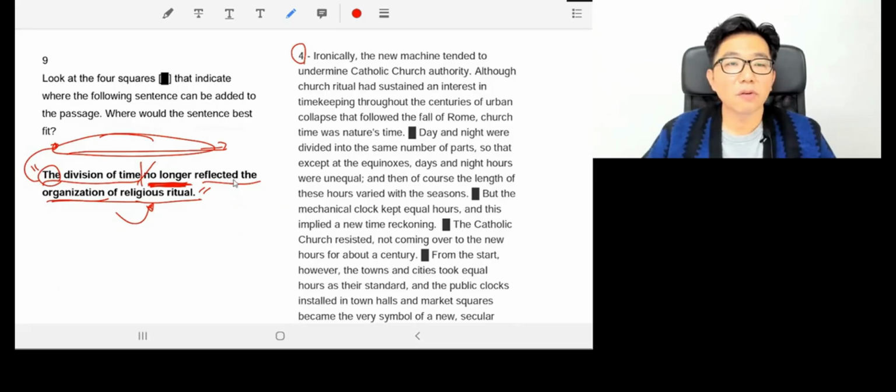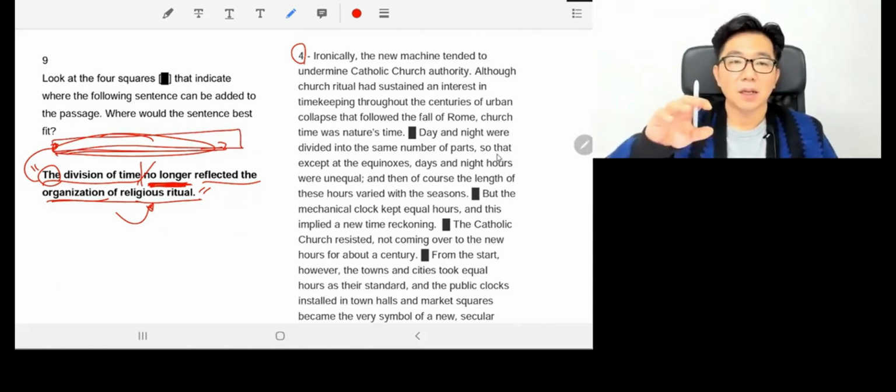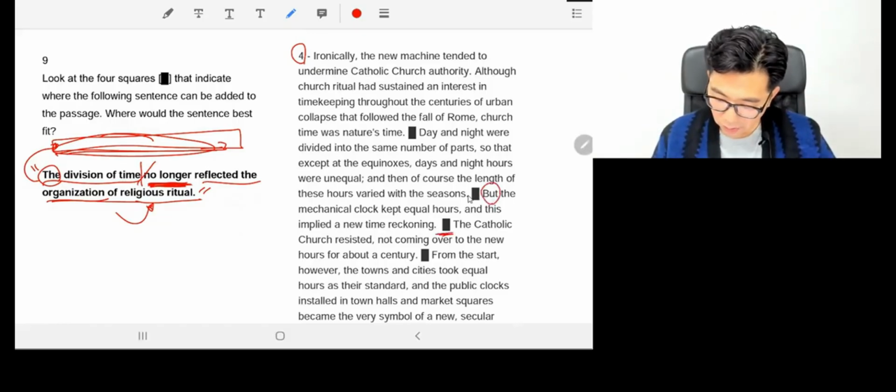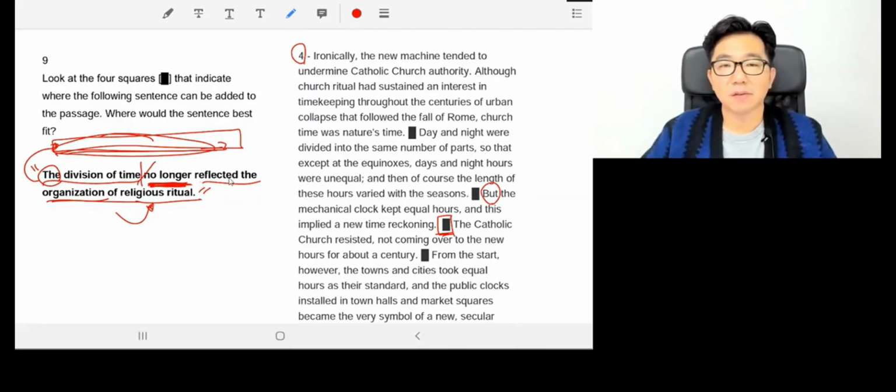The division of time no longer reflected organization of religious ritual. Not yet. Okay. Something has to happen so that division of time no longer reflects the organization of religious ritual. But if we put it here, it doesn't make sense because it doesn't have any sentence to say something changed, so division of time no longer reflected above, right? So I like the third square already. So something happened that made division of time no longer reflected, okay?